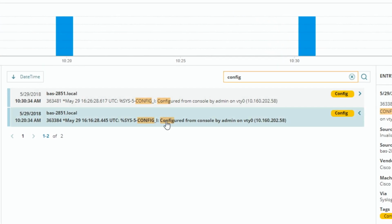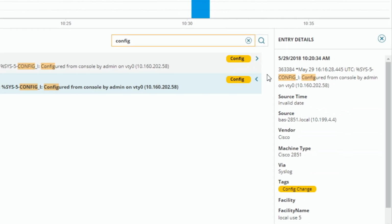So I can very quickly come in here, let's say look for configs, and I can see, as a result of that login, that admin made a change, he maybe brought down an interface, and that's causing havoc somewhere on my network, and I need to put out that fire.